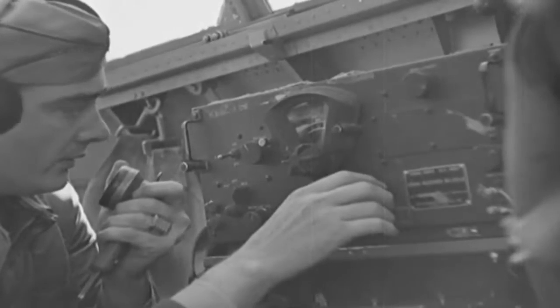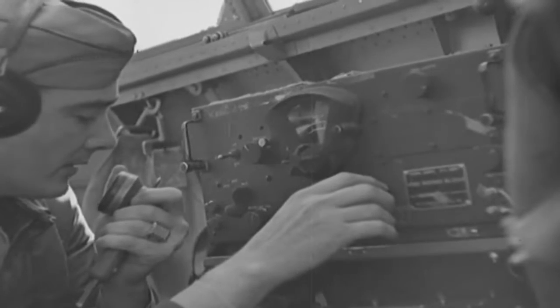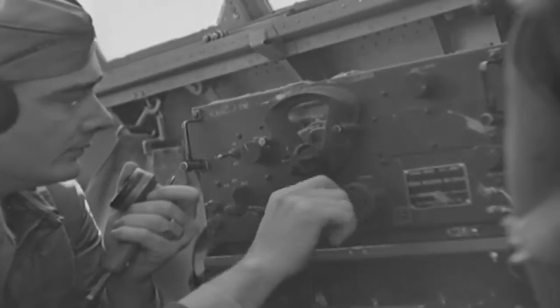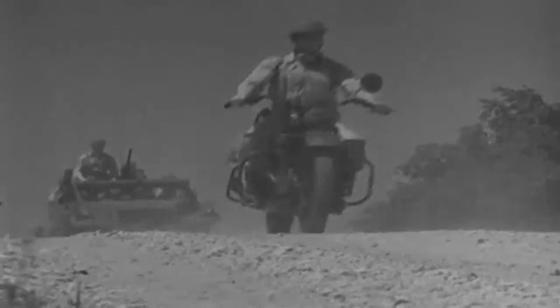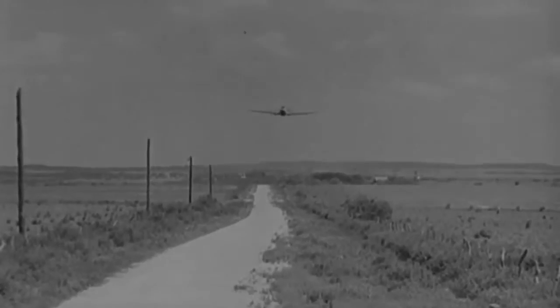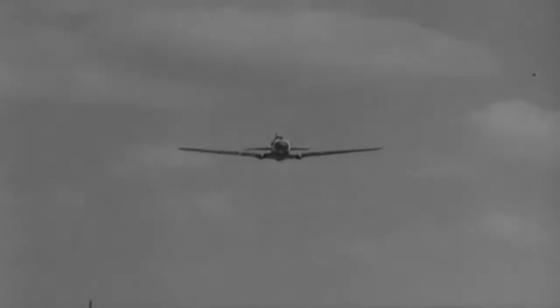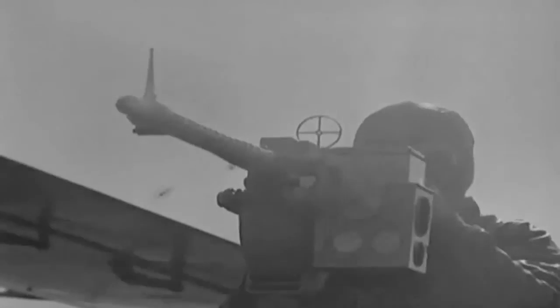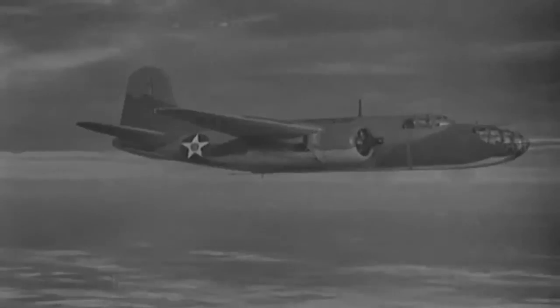He must be skilled in communications, both radio and visual, and the procedures involved in their use. He must be able to identify what he sees: mechanized vehicles, ground installations, aircraft either on the ground or in flight, and even surface craft. He must be proficient in aerial gunnery.